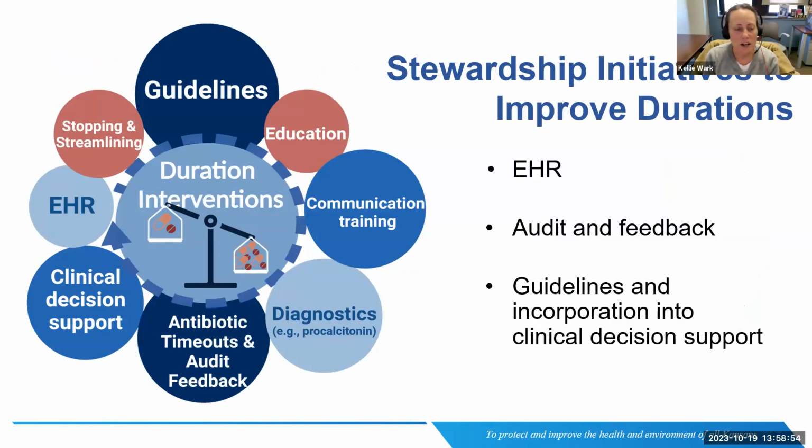Specifically duration oriented. Honestly, there are so many things that could be done. In the graphic here on the left, there are decision support tools, and I'll show you some of those that we've created. Also, the backbone of any of this is really your guidelines. The guideline provides consistency across the facility, but it also empowers nursing and pharmacy to say, this is our facility guideline, this is the standard of care for our patients, this is what we recommend consistently. It provides a little more support when you're trying to make these changes to prescribers' habits.